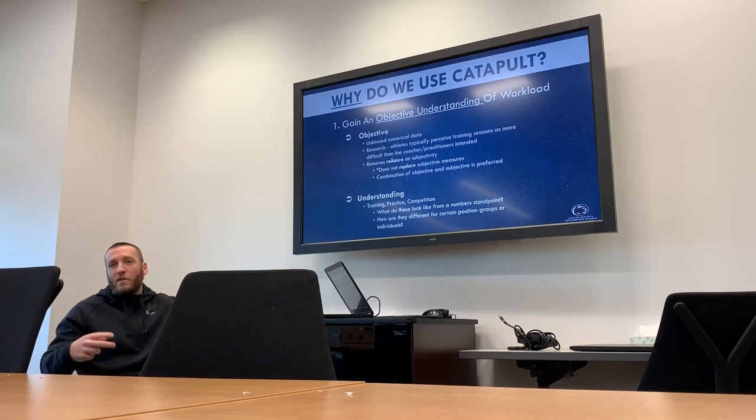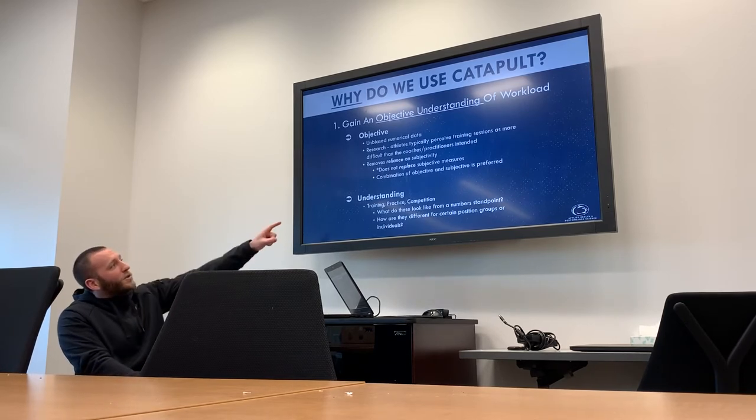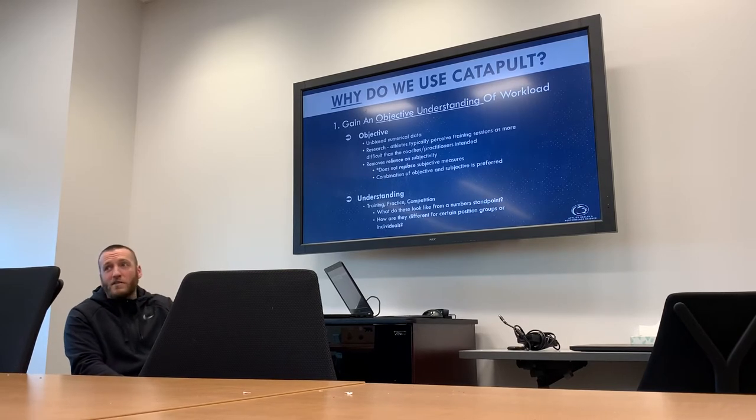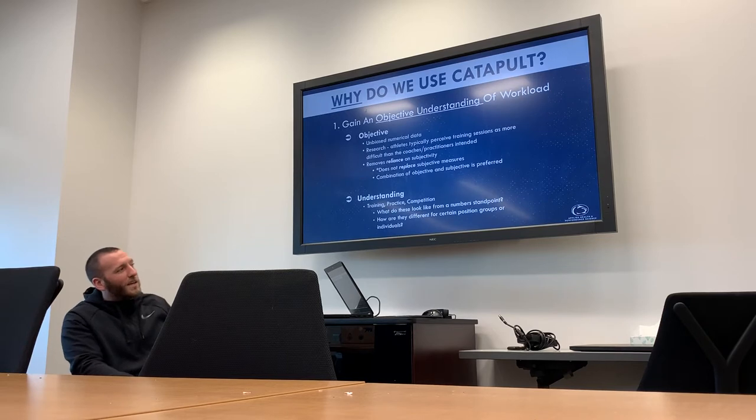So having a piece of objective data can help fill in that gap, okay? It also removes our reliance on subjectivity, which it doesn't replace, right? We always want to have a mixture of the two. We want to have objective data and subjective data to paint a big picture of what we're trying to do, okay? And then when we're talking about having an understanding, that's having an understanding around training, practice, and competition.